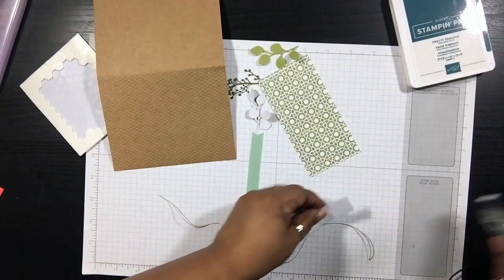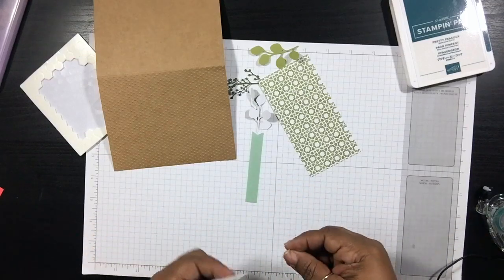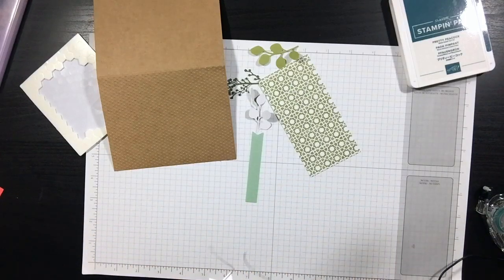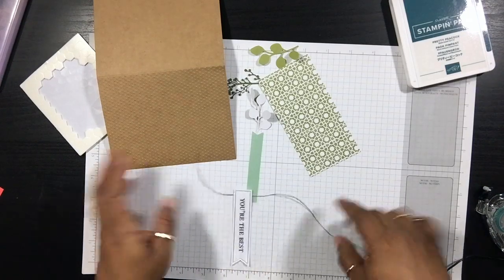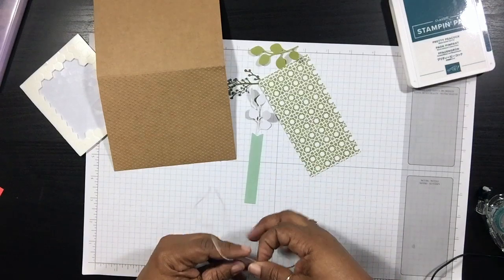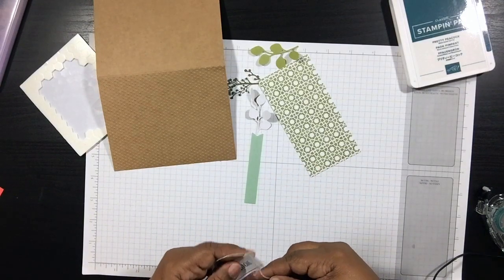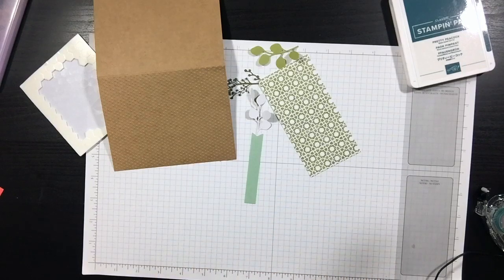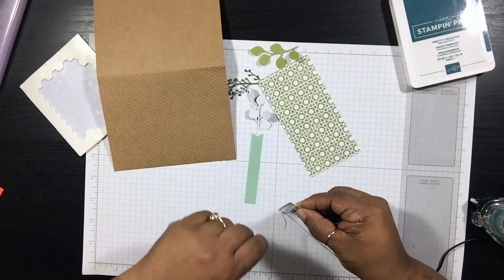So they say wrap the twine around. I'll put a little adhesive on the back so the twine can have something to stick to as I wrap it around and around. And then we're just going to tie a bow. So I'm going to wrap it one way and wrap it the other way.